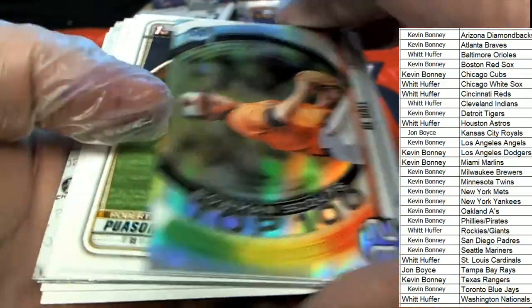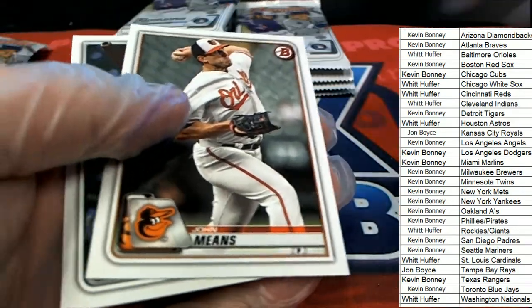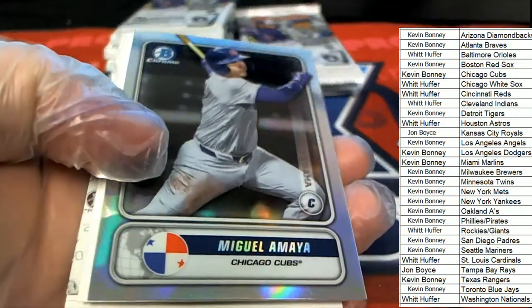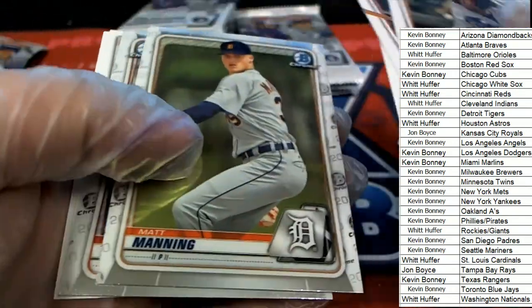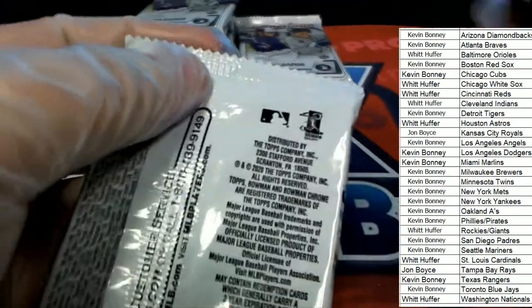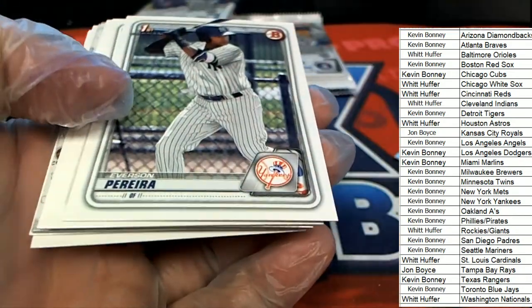It's that big Yankees hit. That's a nice Pawson for the A's. Pawson. Maybe we have that big Dominguez coming up. There's a nice Amaya for the Cubs. Hope. Nice Red Sox Bowman Scouts.